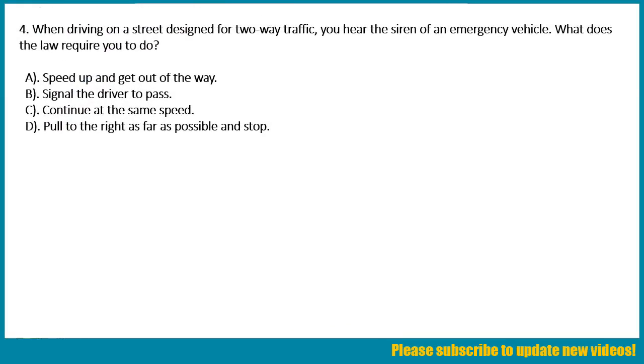Question 4. When driving on a street designed for two-way traffic, you hear the siren of an emergency vehicle. What does the law require you to do? A. Speed up and get out of the way. B. Signal the driver to pass. C. Continue at the same speed. D. Pull to the right as far as possible and stop.